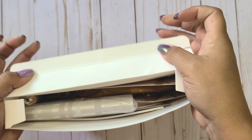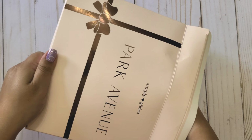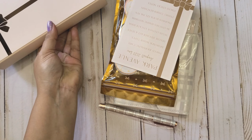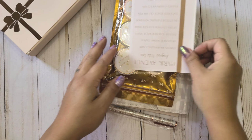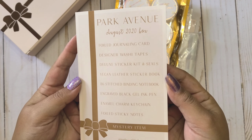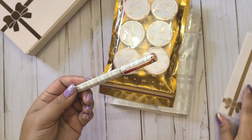Volume 34. So I already took the mystery item out. I won't show that until the end like I always do, and I will give you a warning on the screen. So yeah, I'm just going to go through. This one's very cute and adorable. I have pictures on my Instagram that is down below. This is like the menu card, basically what you get in the box.